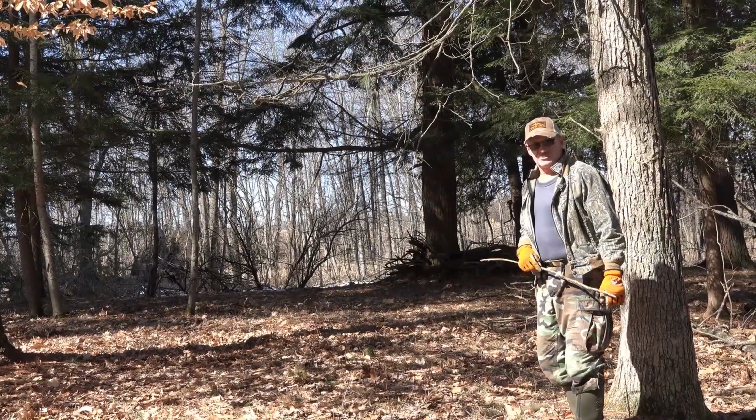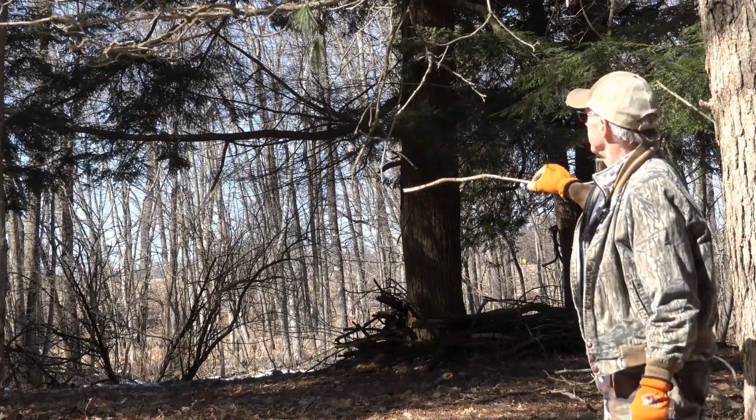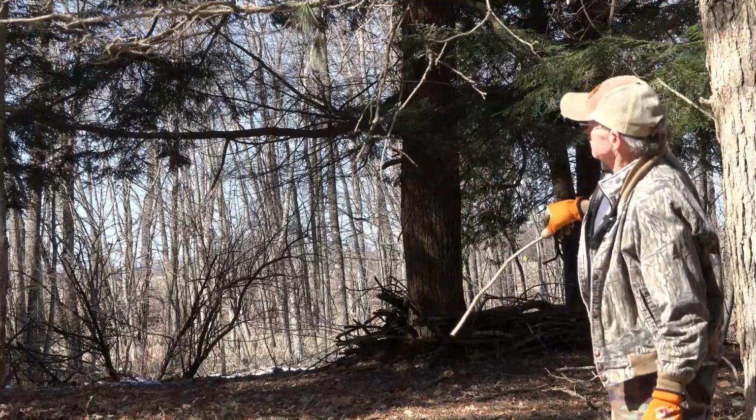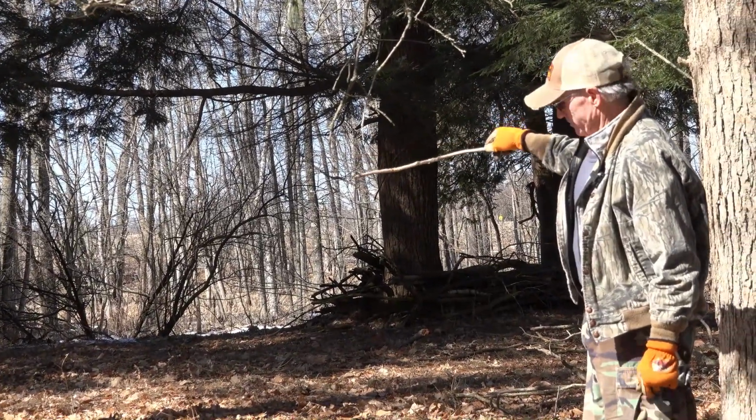This is that scrape I was just talking about from the whiteboard. Got a licking branch here, licking branch here. That's been nipped off. That's been nipped off. So there's four licking branches that were utilized last fall.